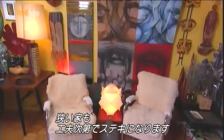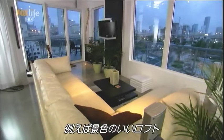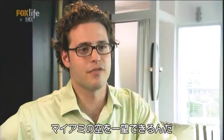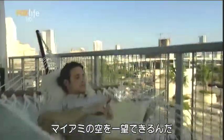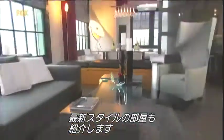It's not how much space you have, but what you do with it that makes it great. A downtown Miami loft built around the view. It is just a fun place to overlook the Miami skyline. A tiny handmade walk-up in New York, and a high-style convertible condo in San Francisco. That's next.